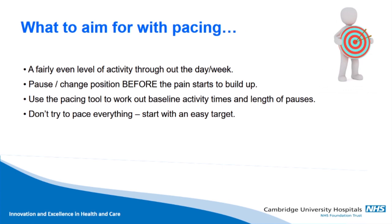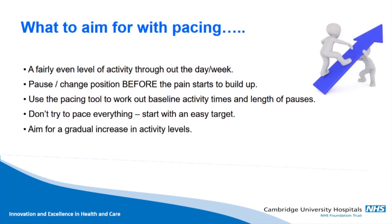We will show you how to use the pacing tool to work out your baseline activity times and the length of the pauses, because this is very individual for each person. It's really important when you first start not to try to pace everything. Start with an easy target, something that's easy to time and easy to control, and aim for a gradual increase in your activity levels.